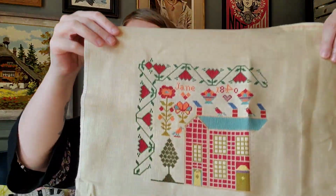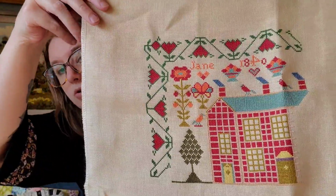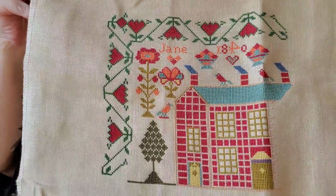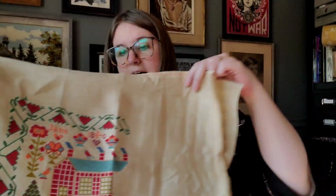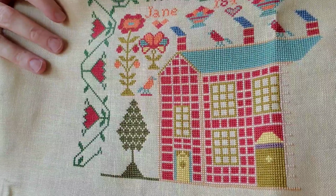Okay, Lakeside Buttercream, Jane Hardy. My goal was to do everything that I could see in my Q-snap, which I got done. That is a lot of stitching on that house because that is solid stitching. Let's really get in here so you can see that.